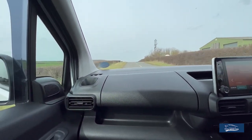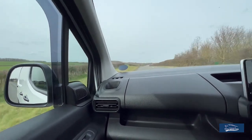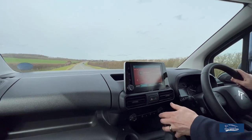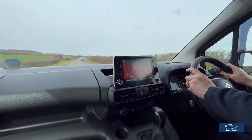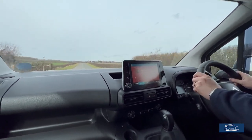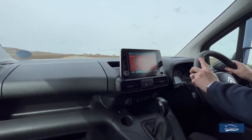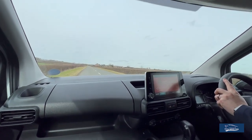Gearbox is nice and smooth and slick. Steering's good, brakes are great. Brand new set of wheels and tyres on it, so we know they're all good. No warning lights up on the dash. So yeah, great tidy little van. Drives really well.